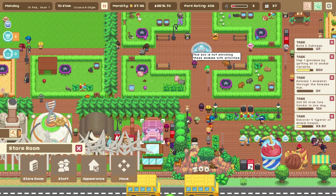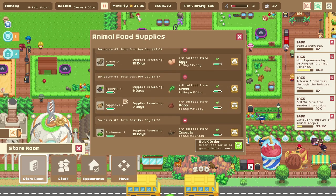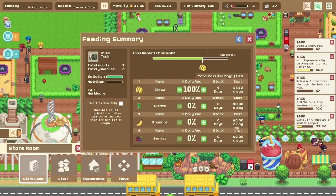Down here, let's go into the storeroom. And we want to make sure the tapirs have some proper food, because they've got this kind of rubbish food at the minute. So let's bring that down. Straw, it's fine, it's filling, but it's not very nutritious. So bring that down to like 55. Let's put 10% in each of these. So 10 in that, and 10 in bananas, and 10 in berries.